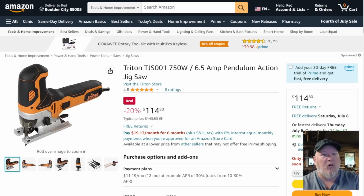Anyway, let's start off with what we got here. Triton. I'll be honest, I've never used this tool. I've held a Triton tool at trade shows. I've never used one in a shop environment or a home or anything like that. I've heard great things about them. I don't know a lot about them, but I have heard that they're basically fairly amazing professional grade tools.